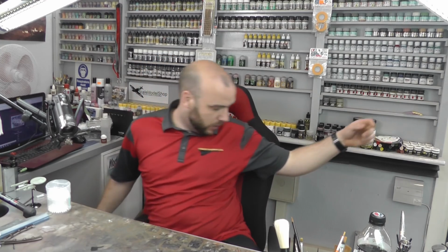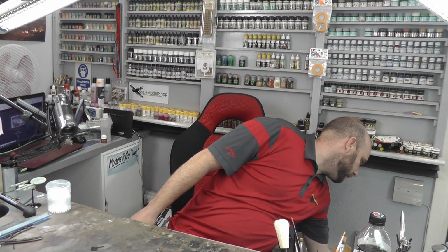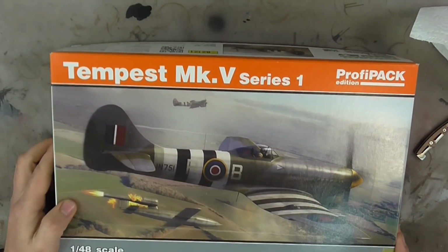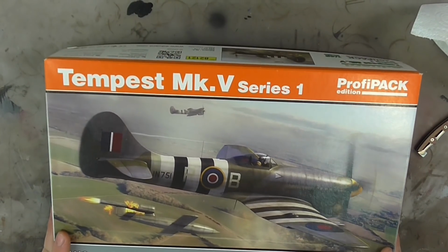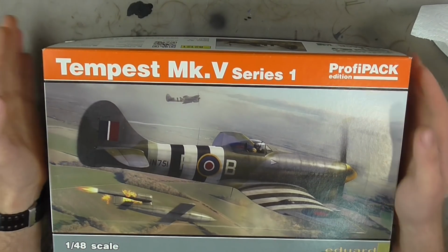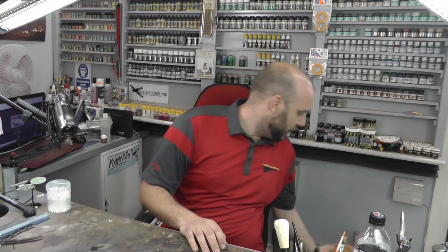We also, where's it gone? Here we go. Only up to episode 1 on this one, but we did start the Tempest Mark 5 Series 1. This is 1/48 scale and probably by Eaglemoss. Up to episode 1 on this, just slowly building through that.